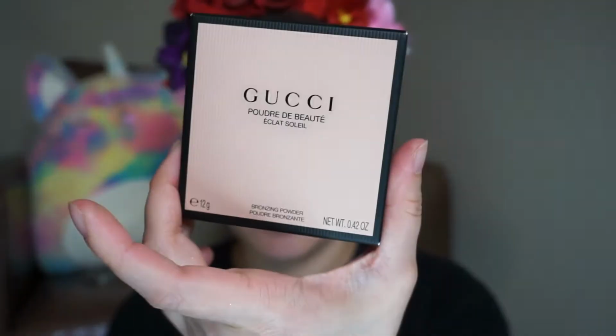Alright, so eyes are done. We're gonna move on to our cheekbones. Okay, I'm gonna be playing with this product right here. It is by Gucci and this is their bronzing powder. Everyone's been talking about this when it came out, of course. It came out a while back, but I just got my hands on it. So I'm playing with it now.